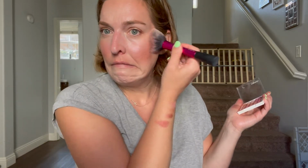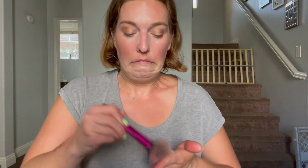You can never have too much blush, right? What do you guys think? Is that too much blush? I feel like it's too much blush. Okay. Just gonna blend the whole face together. Maybe it'll make it better. All right. I think it flows. What do you guys think? I think it's okay. Okay.